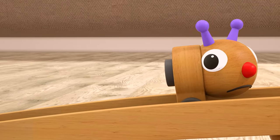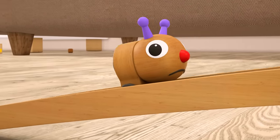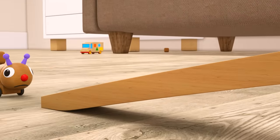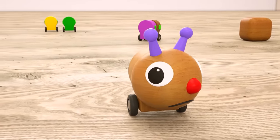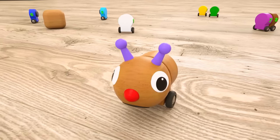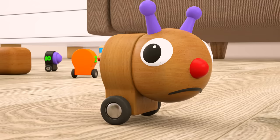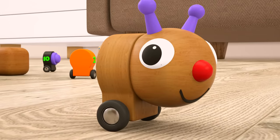The caterpillar tries to get up, but she is going down the hill. Poor you! The caterpillar has lost all her parts. Shall we help her collect all of them? Yeah! Great!